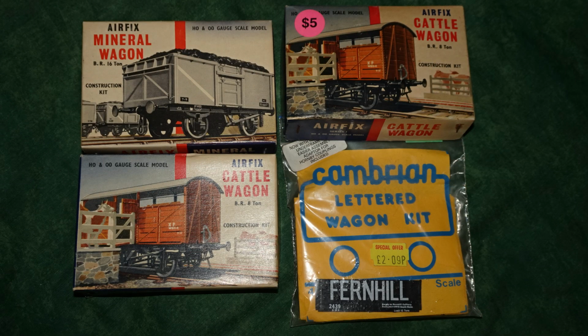More wagon kits. 3 from Airfix, including 2 examples of the cattle wagon, and 1 from Cambrian. I've built numerous Airfix kits before. I got my first Airfix kit for my 8th birthday over 60 years ago. But I don't believe that I've built any Airfix OO gauge rolling stock kits other than the 040 Pug locomotive, which I built to serve as a lightweight load for my railway cranes. And I don't believe I've had any contact with Cambrian kits.